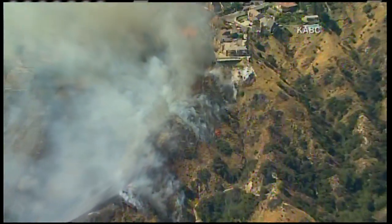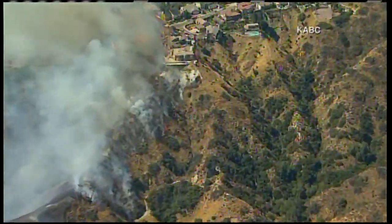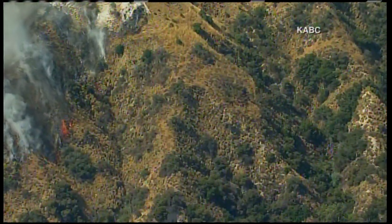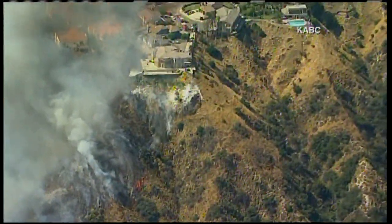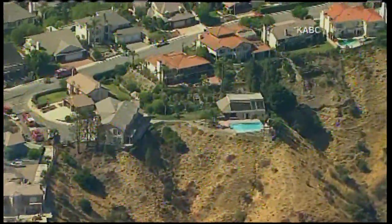If that right flank, that southeastern flank, starts to get into that canyon off to the right, look at all that brush, all that fuel in there. If it gets into that canyon and starts spreading to the right, and you tilt up, you're going to see all these homes on the eastern edge of Viewcrest Drive are going to be threatened, all the way to the cul-de-sac on the end.